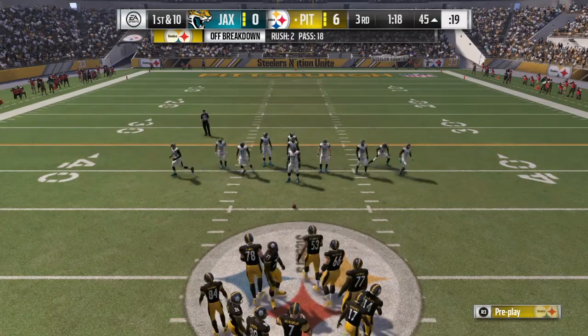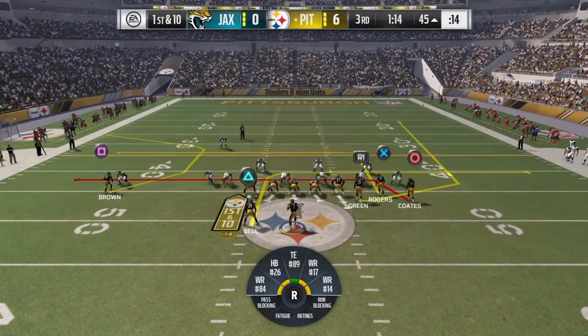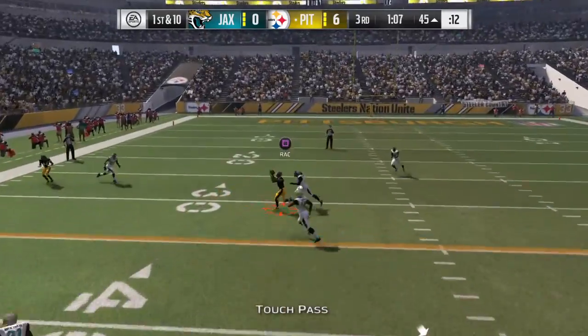So it'll be first down here after the run. I always appreciate runners who understand situations. That was just third and inches. No reason to dance around in the backfield and try and break off a bigger play. Just go pick up the first down, and that's exactly what he did.